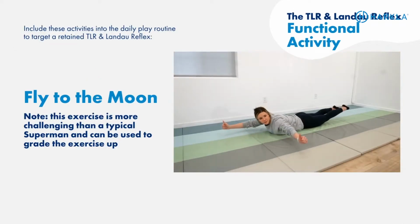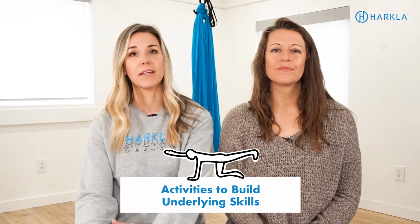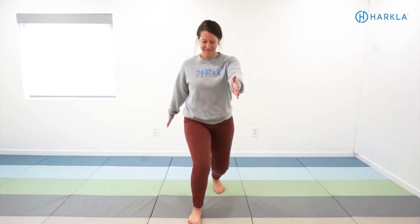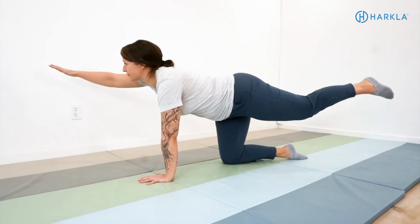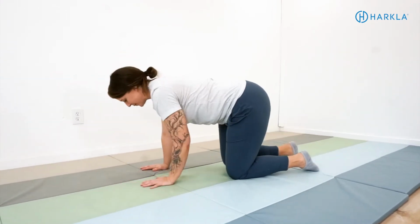The next one is to incorporate some different exercises and activities that promote crossing midline and bilateral integration, things like cross crawls, so you're touching your opposite elbow to your opposite knee, or cross-country skis, which are kind of jumping in place while you're working on the opposition. So arms and legs are going in opposite directions. Things like jumping jacks, things like bird dogs, where you're alternating your leg and your arm simultaneously while you're in that crawling position. So really focus on connecting both sides of the body and crossing the midline of the body as well.